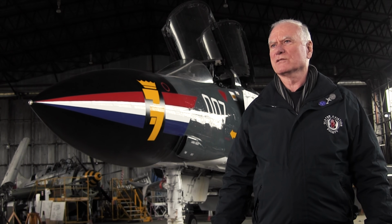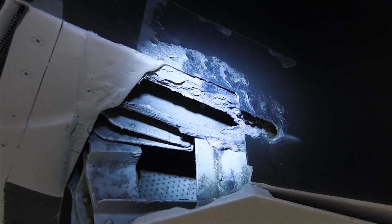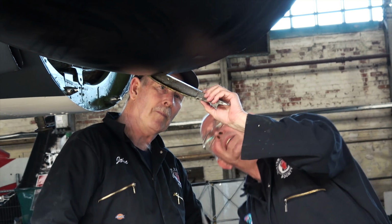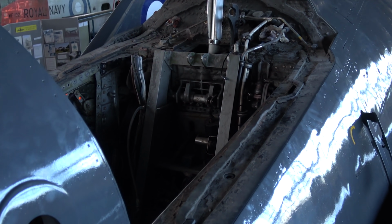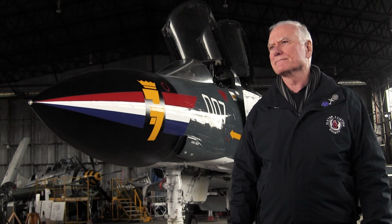There'll be work taking place for the next year and a half probably. There's still little bits of corrosion around the missile housings, things like that, that need to be worked on. We want to get the aircraft in as much of a presentable state as possible, and then we'll do the little bits later on. There's an ejection seat to go in the back, there's work to be done on the floor, so there is still work to be done on the aircraft.